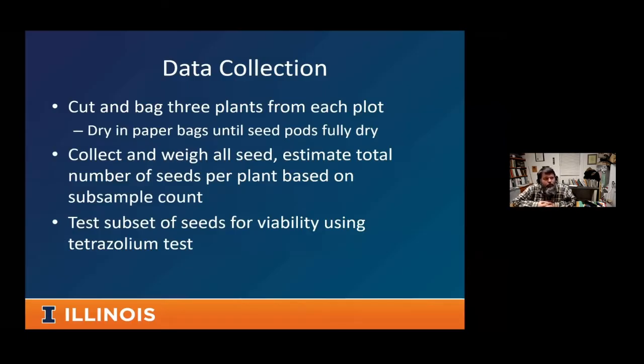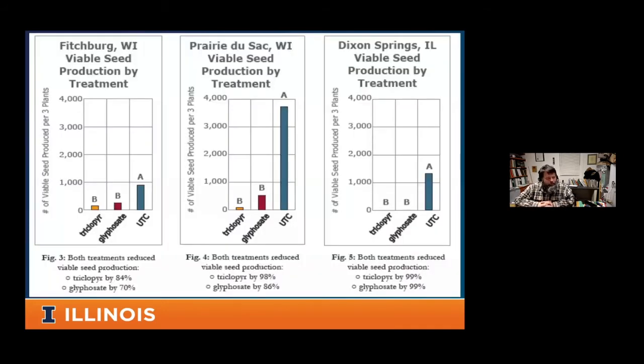So what we did was cut and bag 3 plants from each plot. We dried the bags until the seed pods were fully dry, and then we collected the seed from those, weighed all the seed, and then estimated the total number of seeds based upon a subsample count. And then we tested the seeds for viability using a tetrazolium test, which is where you stain them. If they turn a certain color, it shows that they are respiring, and so that they're still a viable seed. And so we wanted to get from this basically the number of seeds as well as the number of viable seeds that each plot produced.